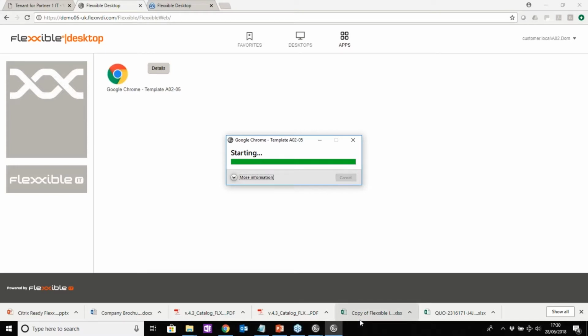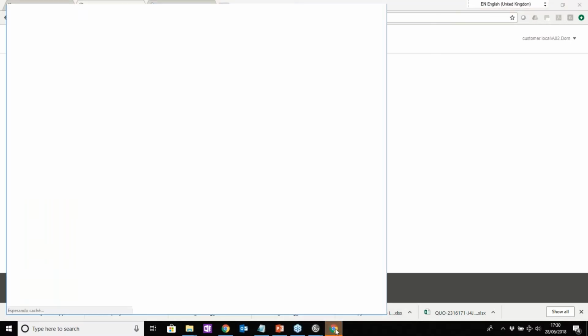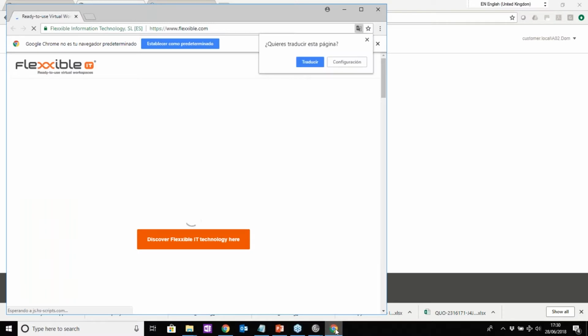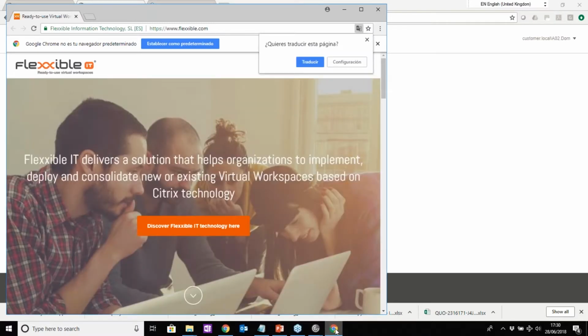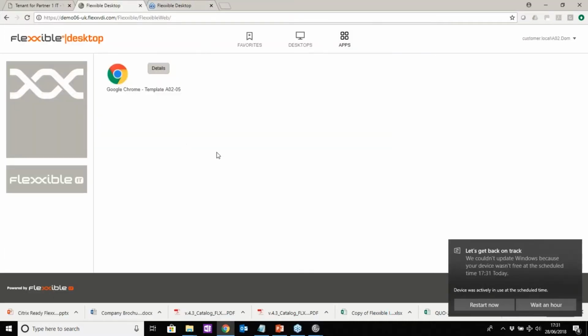Similarly, if I want to remove an application, then the process is exactly the same. This is now my Chrome opening, with the domain included as part of that argument that I included as part of the publishing of the app. So let me close that.